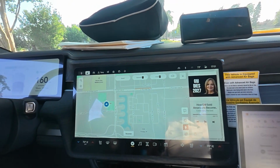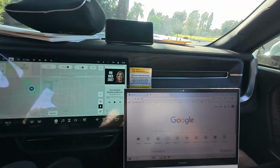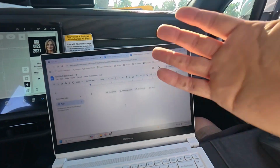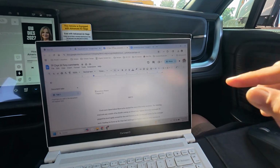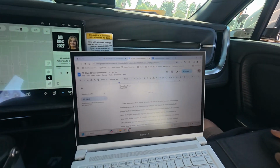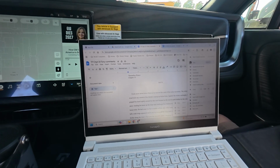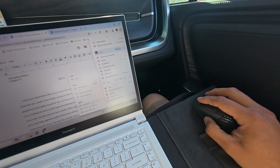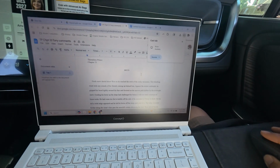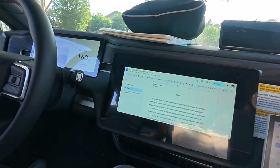For the sake of demonstration, you can have one thing up here, like I'll just pull up my Google Drive. I can have a Google Doc here where I'd be taking notes or something, and I can have another Google Doc. In this case, this is something that an author friend has shared with me to beta read, and I can go down here on the side menu, go to cast, right? Cast to the Rivian. Bam, it's on there on the Rivian.